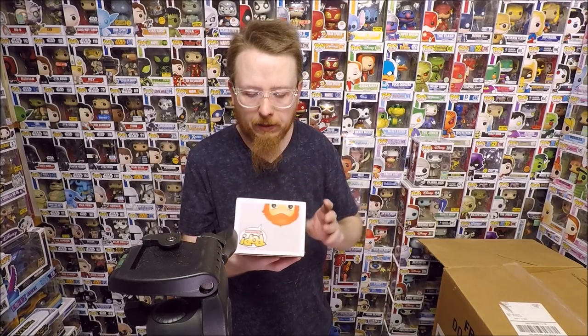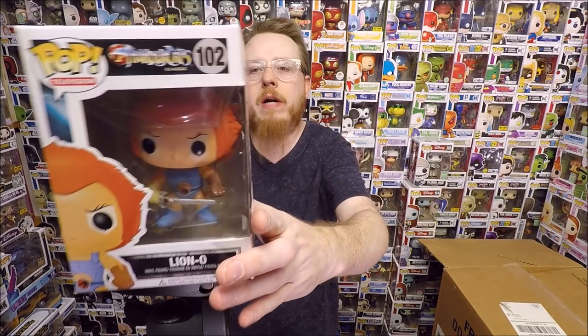I have a list of maybe 10 or 20 older ones I really, really want that aren't too expensive. I just didn't want to pay full price for them. So I got it at half price. Super happy to get that. And that's the original Lion-O. So happy to get that one.